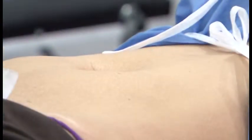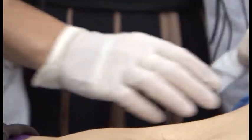Questions, feel free to ask. Okay, this is a young lady with stretch marks on the abdomen. The procedure is the same. First of all, I clean the skin thoroughly.